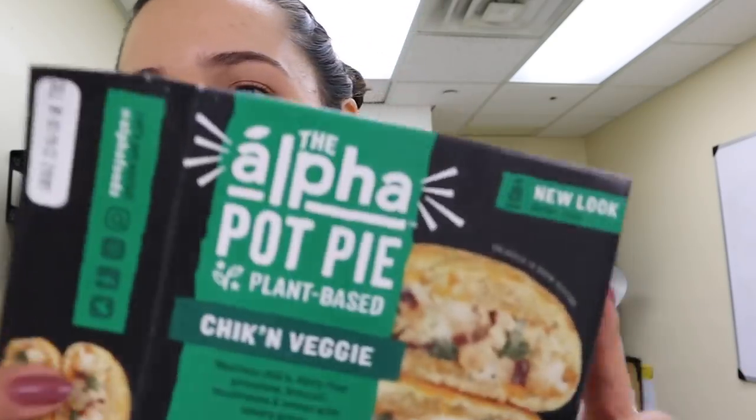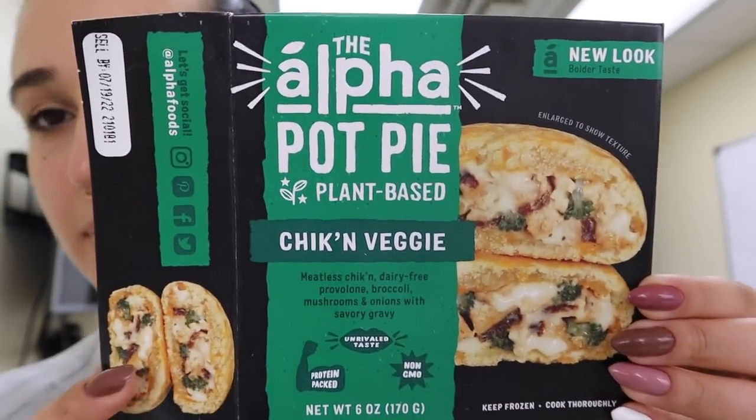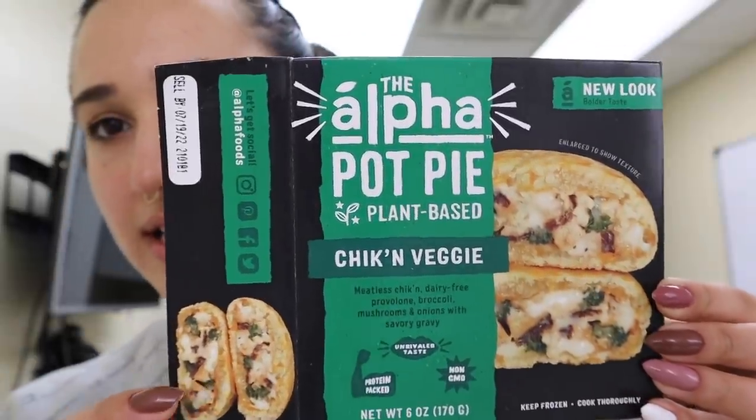Breakfast. We have an Alpha Foods pot pie. Now it says pot pie, but it looks more like a pizza pocket kind of shape to me. I always thought pot pie meant it came in a pie, but this looks very much eatable with your hand. The flavor I have today is chicken and veggie. It just says meatless chicken, provolone, broccoli, mushroom, onions, and gravy.